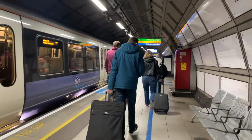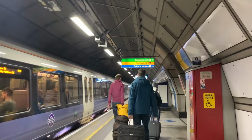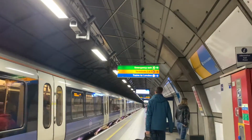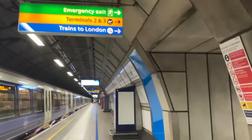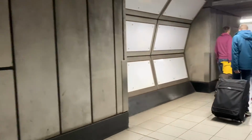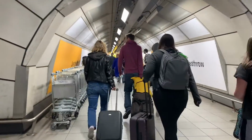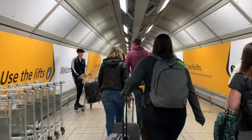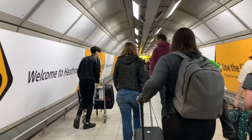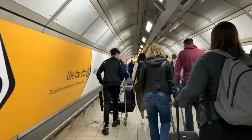We have just arrived at Heathrow. This is the Elizabeth Line station, and you can see very clearly marked where you have to go, and I'm just following the signs. It's not dark, I'm not alone, I don't feel unsafe or uneasy. It just feels like a normal part of walking around a big city, and if you're comfortable walking around a big city, you're gonna be fine doing this too.